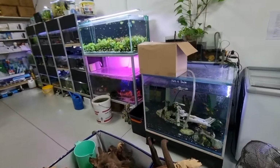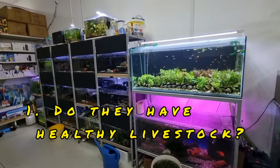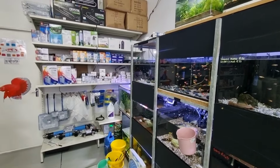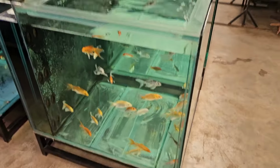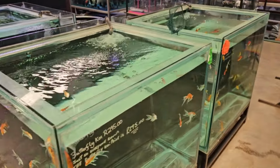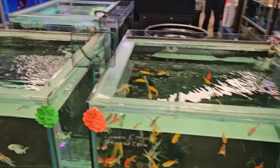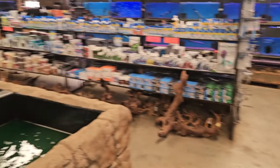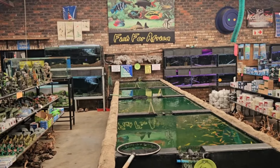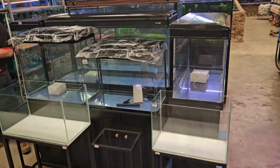Now, the first thing you've got to look at when you're looking at an aquarium store is, do they have healthy livestock? Now, I'm not saying if you see a sick fish somewhere in the store, walk out and never come back. It's difficult shipping a variety of fish around the world and handling that. There's bound to be a dead fish somewhere or a fish that's not looking well. But the question is, are they trying to sell you that fish or sell out of that tank? That's the danger sign.